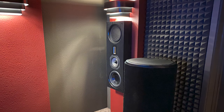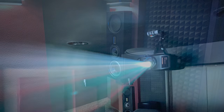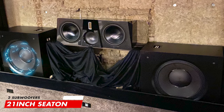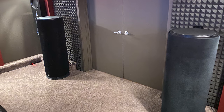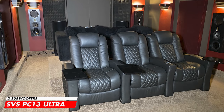And now, who loves some bass? I know I do. Check this out. So we've already got the 12-inch drivers behind the screen, but that's not good enough for Adam. He's also hooked up two Seaton 21-inch subwoofers, which look ridiculous. Love it. And if that's not enough, at the back of the room on either end of the entrance door are two more SVS PC13 Ultra subwoofers.